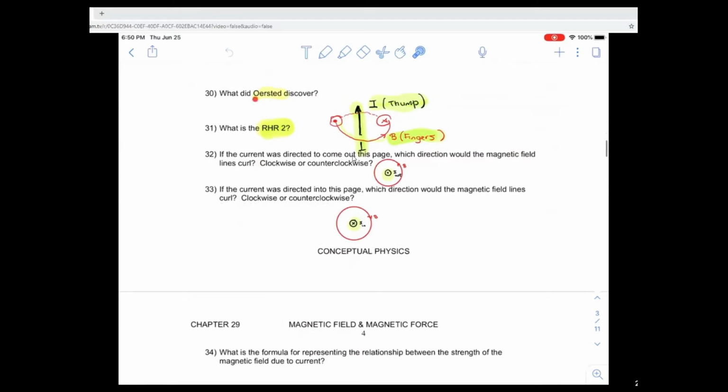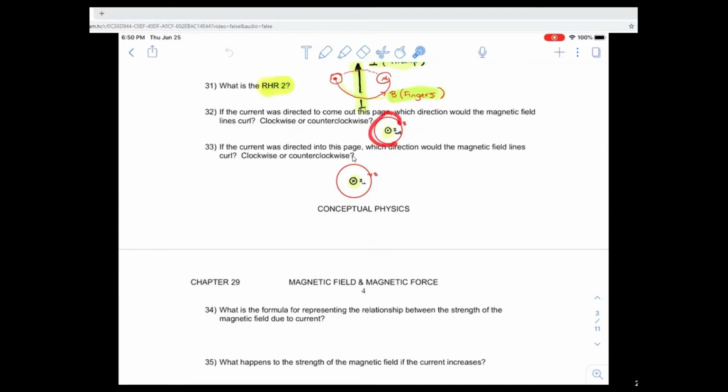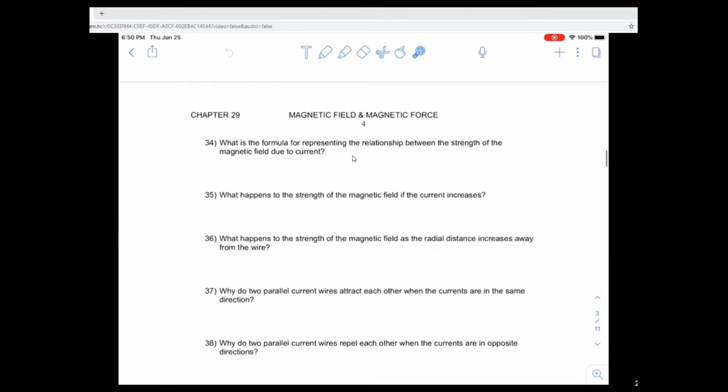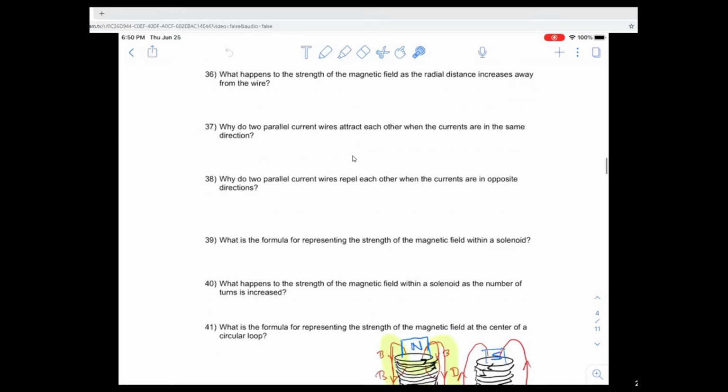All right, so Ørsted, what did they discover? They discovered that the current is what caused magnetism. In order to figure out the direction of the magnetic field, we use the right-hand rule number 2. Line up your thumb in the direction of the wire. If the current is going up, thumb is lined up, the fingers will curl in the direction of the magnetic field, and that's it. Obviously, if the current is coming out of the page, the magnetic field is going to wrap in the counterclockwise direction. Reverse the direction of the current, and the magnetic field is going to wrap itself in the clockwise direction. We haven't discussed any formulas at this point regarding that.